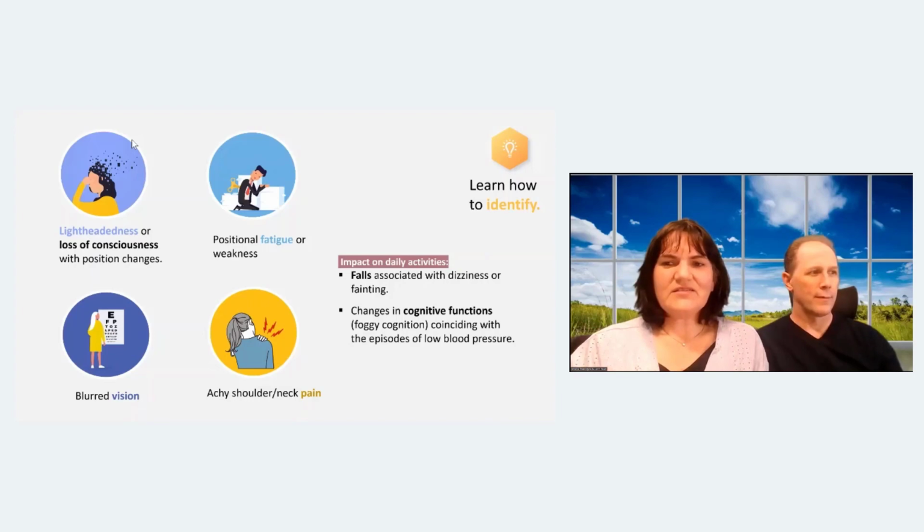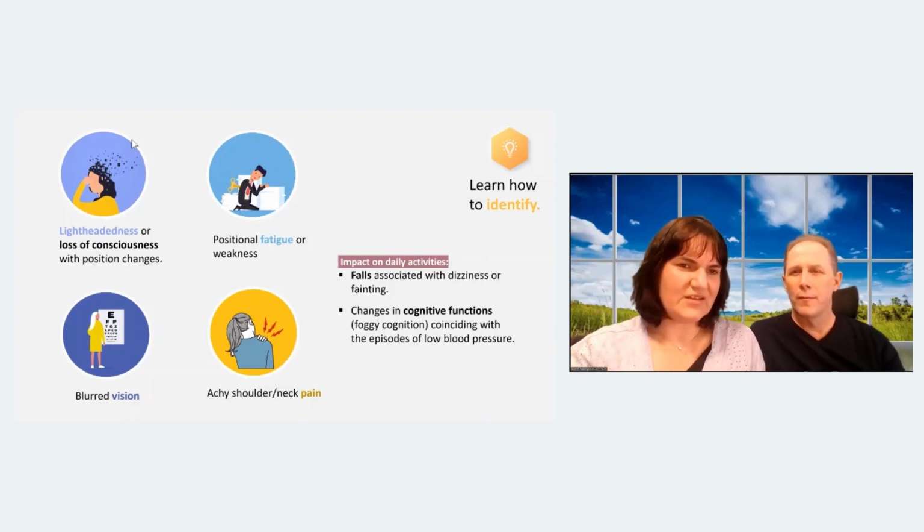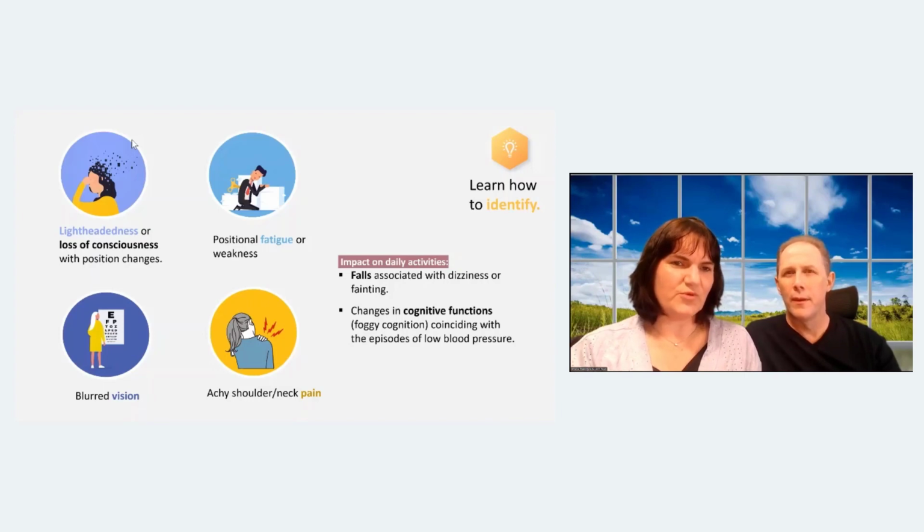and difficult to act, which also would be related to this type of episodes. So keeping out for these symptoms helps you, if they are happening, to be able to contact the doctor and to understand how you're going to report it, which we'll go into next.